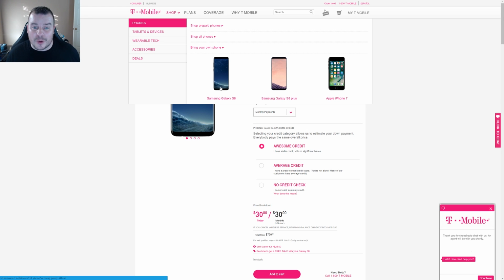So if you have T-Mobile or are thinking about switching to T-Mobile, it might be a great time to do that, because in the past, they've shipped these phones out earlier. And if you're a person that likes to get your hands on new technology as fast as possible, T-Mobile is definitely going to be the carrier of choice for that.